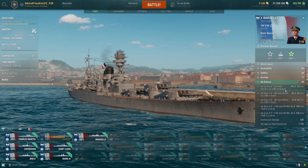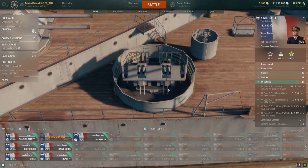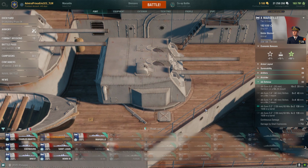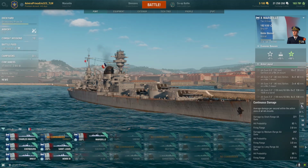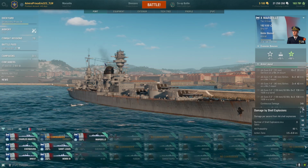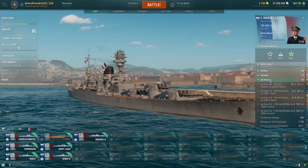The air defense is going to be a 20mm Oerlikon in a 24 mount, the 40mm Bofors guns in a duo, and then other Bofors guns in a quadruple. The 139mm secondary battery is also used for the anti-aircraft guns, but is an option for that secondary battery. Continuous damage is about 348. Shell explosions are about 1,750 per salvo, and the number per salvo is 8. Priority sector reinforcement is about 50%. Firing range is about 6 kilometers. So make sure it's going to be a full swing up ahead.